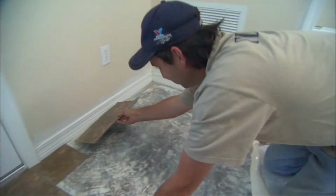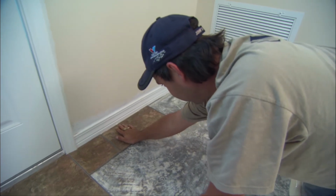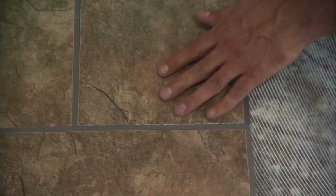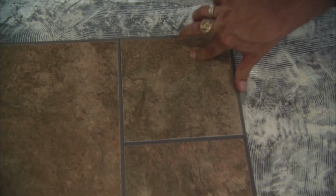new floor down. These vinyl tiles come in 3 different sizes that allow us to create this modular pattern. The big squares are 16 inches by 16 inches, the rectangles are 8 by 16, and the small squares are 8 by 8. The beauty of this floor is that it installs so easily.